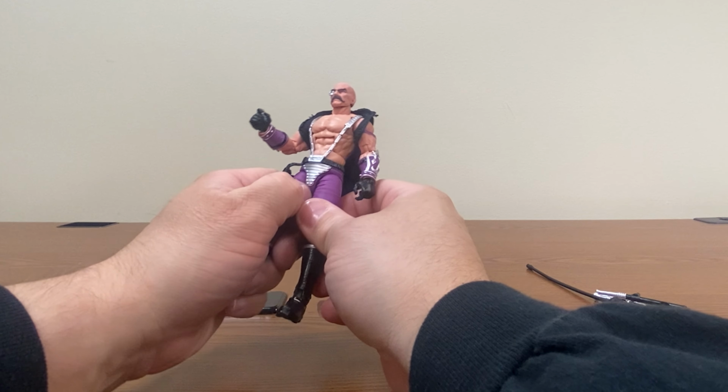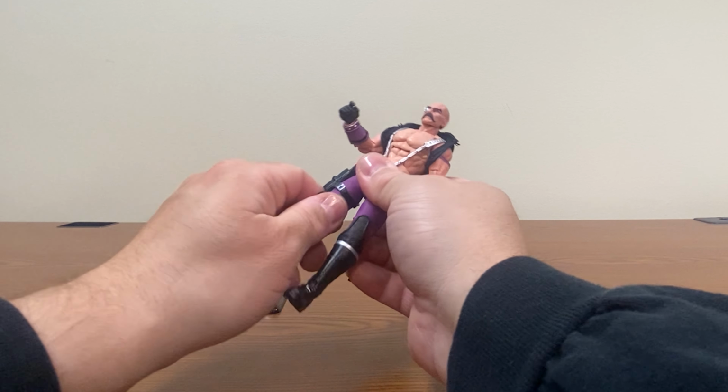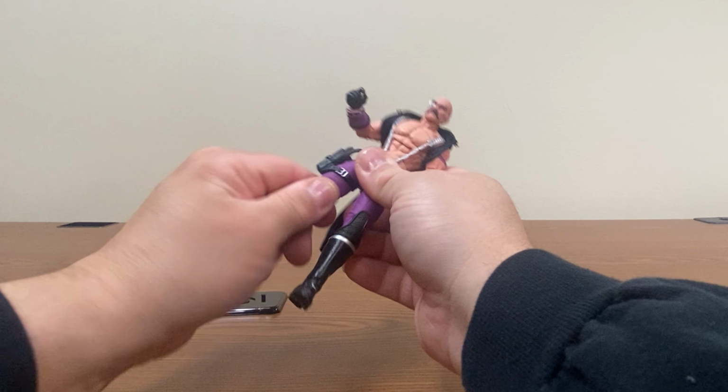What have I been calling those? I can't remember all of a sudden. We do have a thigh cut. Just spin that around. He can kick forward good so that when he sees an orphan, he can just pop them.